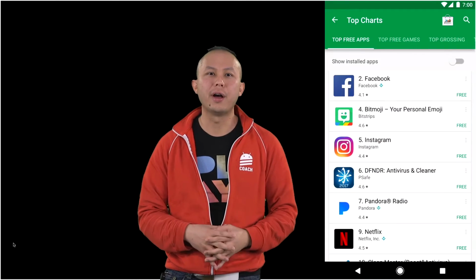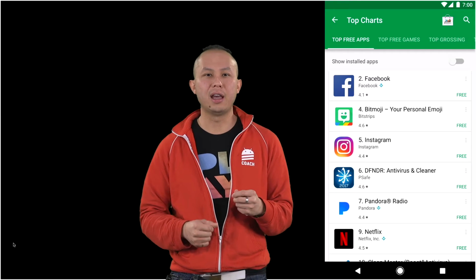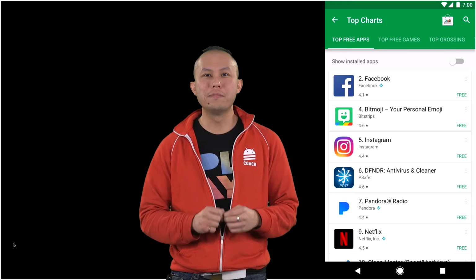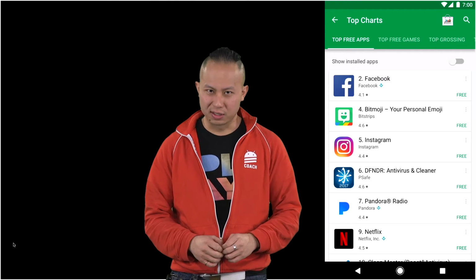Next, let's take a look at the Play Store app update to version 7.5. And here are the notable updates. First is Top Charts. Have you ever used Top Charts to find a new app that can maybe make your experience a little bit better? We've made it a lot easier now for discovery.